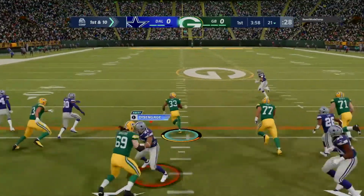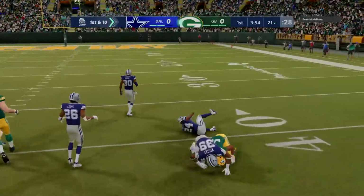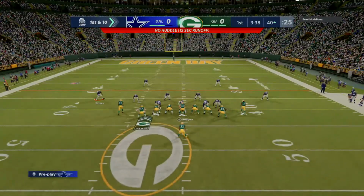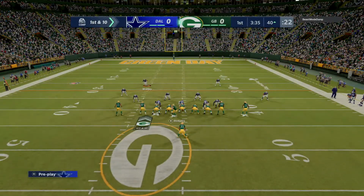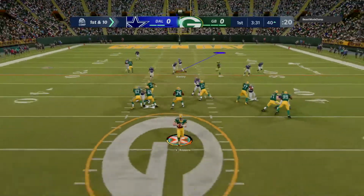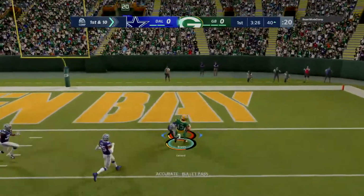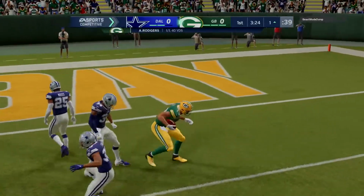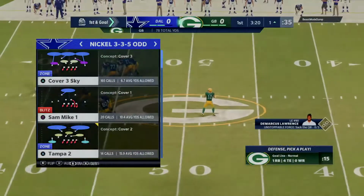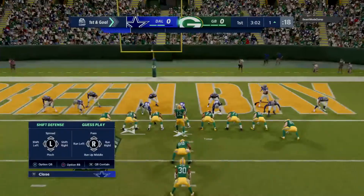Now the man from UTEP, this is Aaron Jones. And they've got it well across midfield, down to the 40 before it's all said and done. A big pickup of 38. 1st and 10. Off the play fake to Jones, here's Rodgers. And he'll let this go deep for Lazard. And this is caught inside the 5. It's a big play that time for the Packers. And even 40 yards. They need about the length of the football here on 1st and goal.